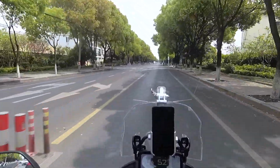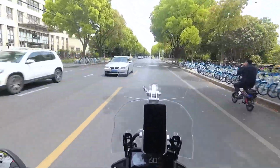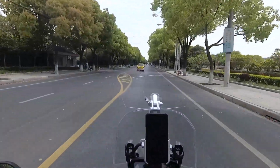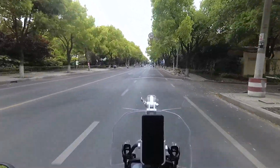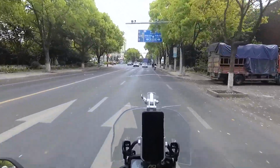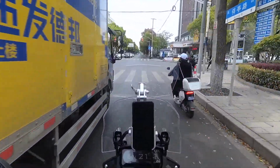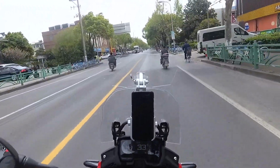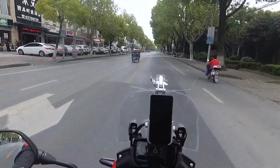So on this ride you're going to see how commuting around town on this CB500X is like. It's now just after 11 a.m. So this is no rush hour, this is not peak hours. Probably a rush hour video will be the topic for another day, but today I'm just going to do daytime, noontime commuting on the Honda CB500X, just to give you a gist of how it performs when you are just riding around town on a normal day or at a normal time during the day.